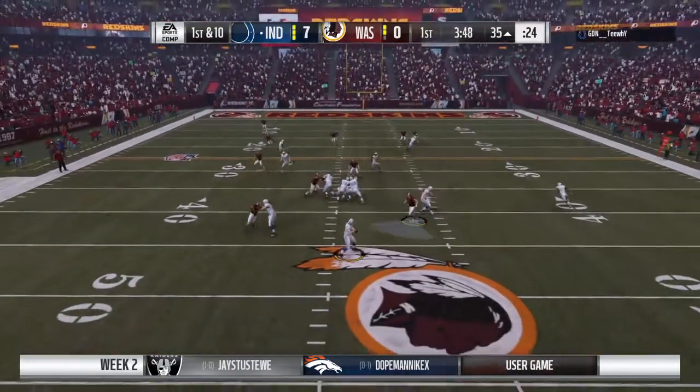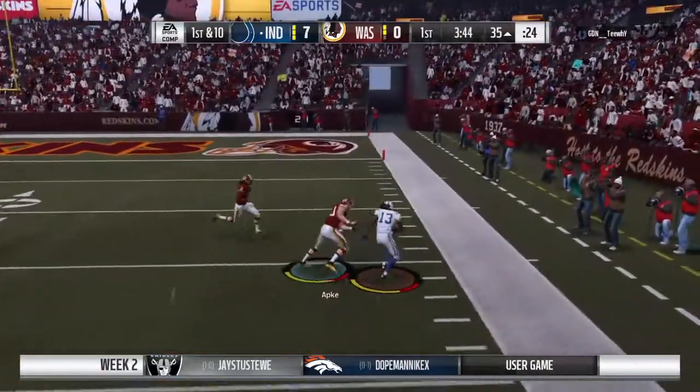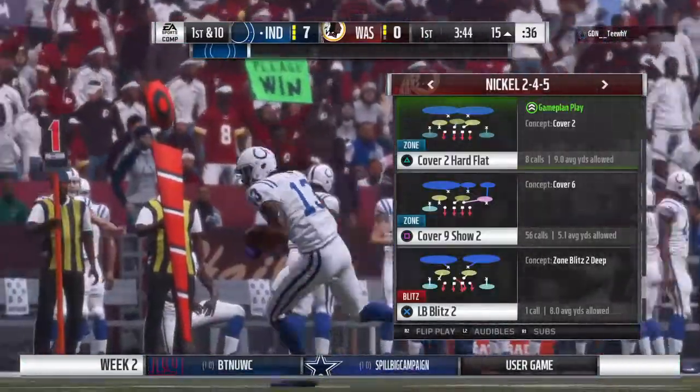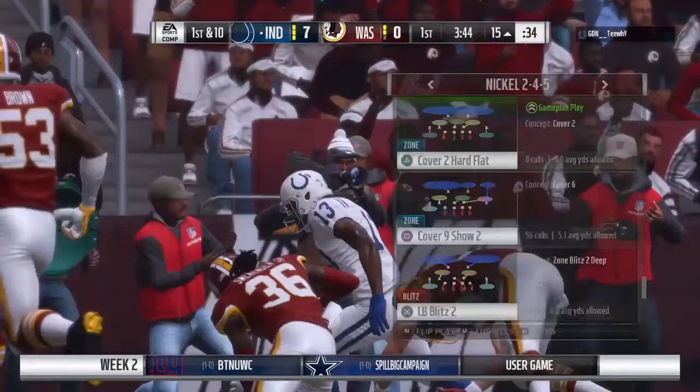Luck on 1st down. It's complete here to T.Y. Hilton, fighting his way through contact, and a nice gain of 21 yards. Just the first quarter, but tackling is going to be so important going forward. They've got to limit plays like that.